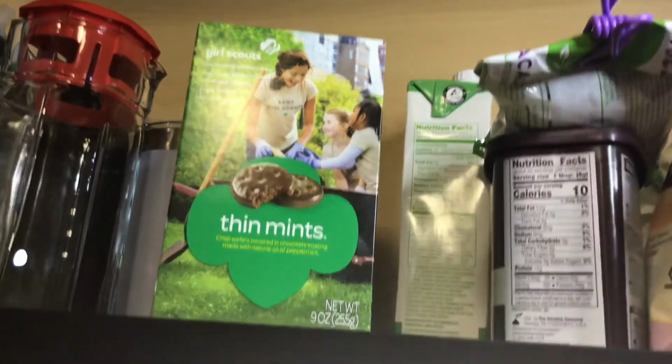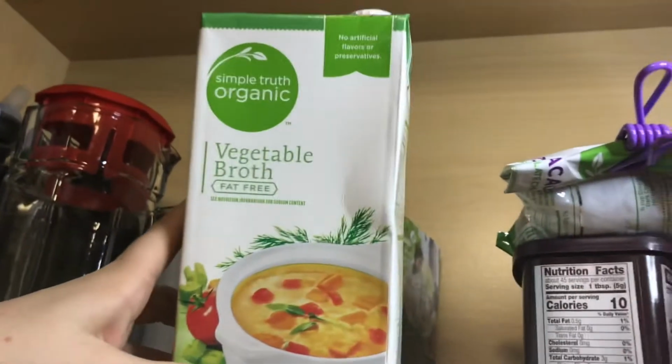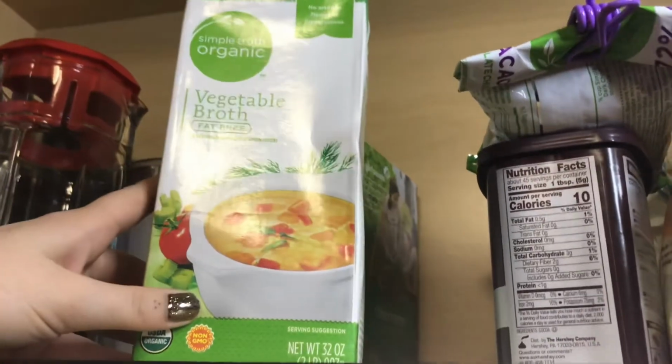I'm saving them forever. And of course, just some good old-fashioned vegetable broth, fat-free. I try to go fat-free and sodium-free where I can as well, just to preserve my bod.